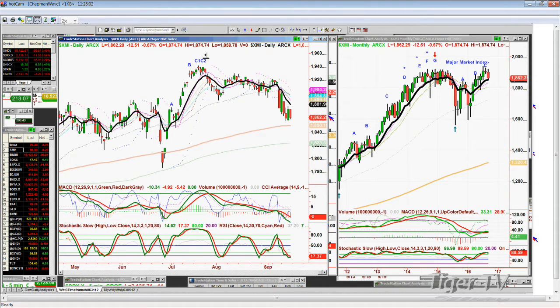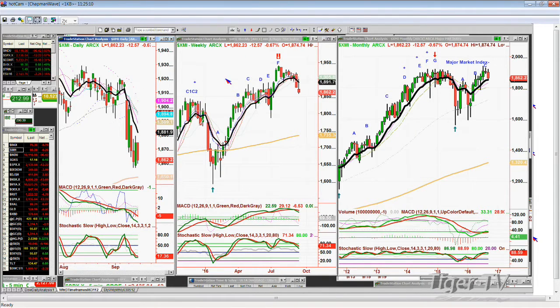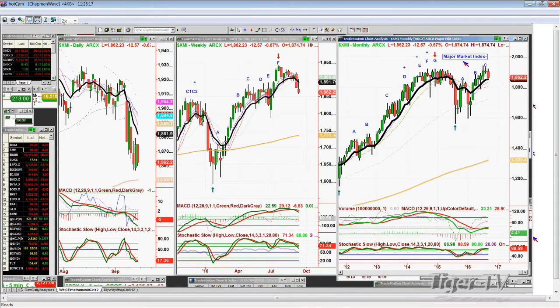But the arch formation says that over a period of weeks, there's a real good chance that the 1830s to the 1820s will be a target. And this is the major market index. The reason why I like it, for the first time in years, the Dow has finally been able to match the major market index because it has all mediums, all sectors.